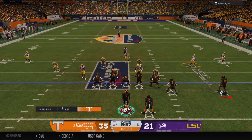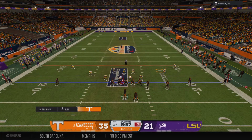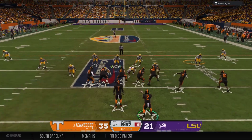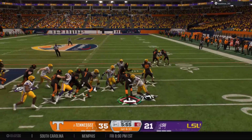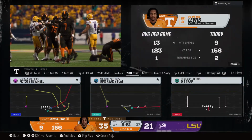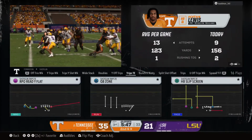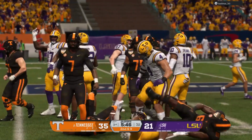Volunteers' high-tempo offense is back out on the field. They built the lead with an efficient running game. Let's see if they can take to the air now to start the third quarter. And the defense smothers him for no gain. Chris, textbook job by the defense surrounding the runner and preventing that play from being bounced to the outside.